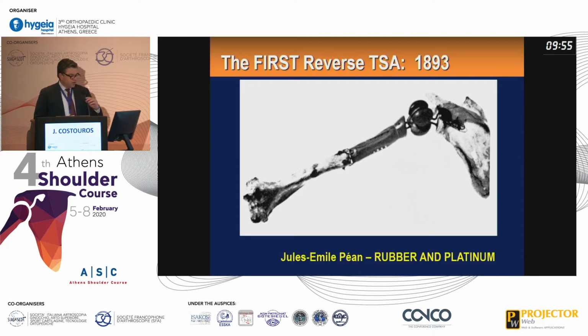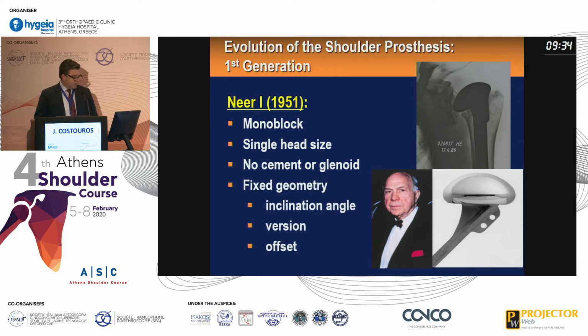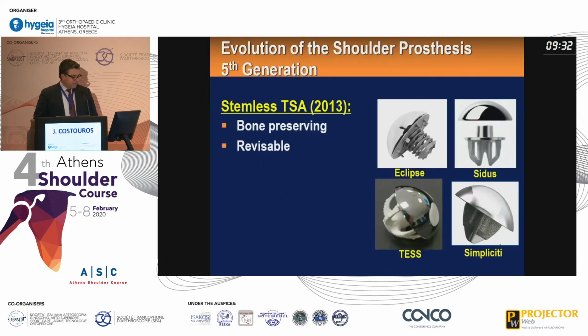So as we heard earlier, the first shoulder arthroplasty was actually a reverse arthroplasty by the great French surgeon Jules-Émile Péan for tuberculosis. And in terms of modern shoulder arthroplasty, Charles Neer in 1951 released a one-size-fits-all concept where the onus was on the surgeon to make the implant fit to a variety of variations in patient anatomy. We are currently in the fifth generation.